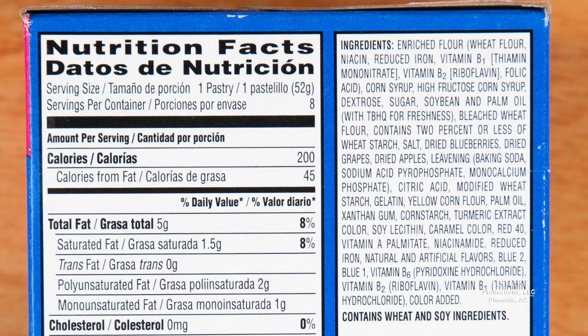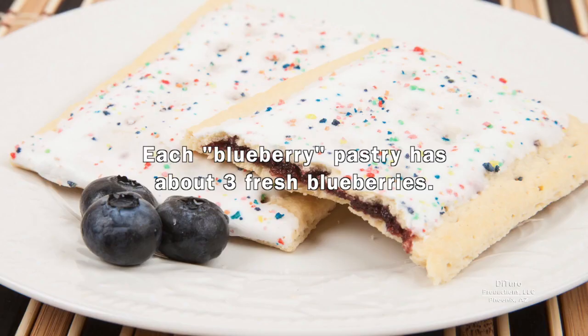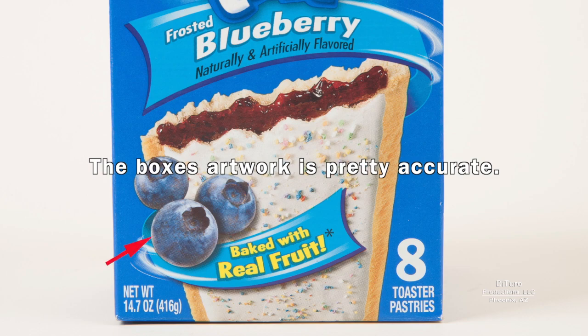The fruit in this toaster pastry is listed under contains 2% or less. And it's not 100% blueberries. It also contains grapes and apples. Adding insult to injury, there's more salt than blueberries. If you're mathematically inclined, you can estimate the blueberry weight based on the amount of sodium. The filling in each blueberry pastry has about 3 fresh blueberries. At least the box artwork is pretty accurate.